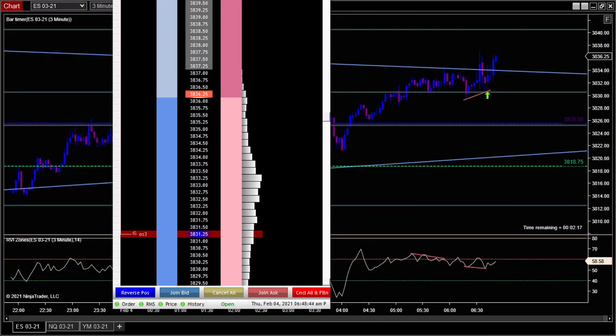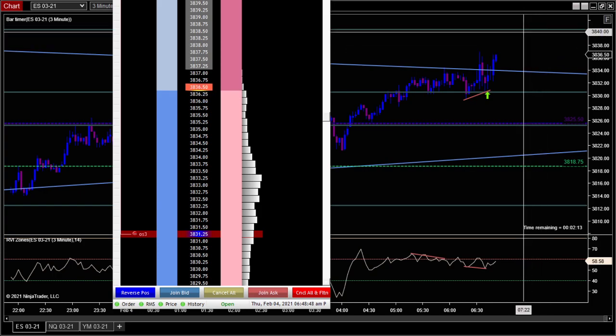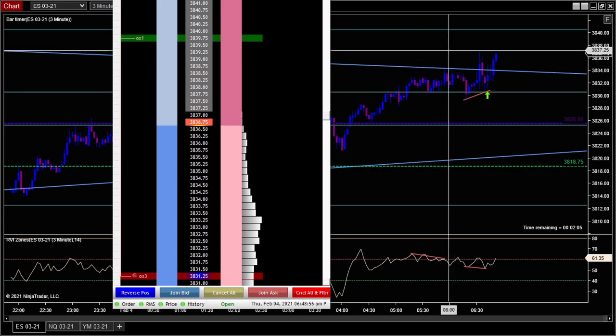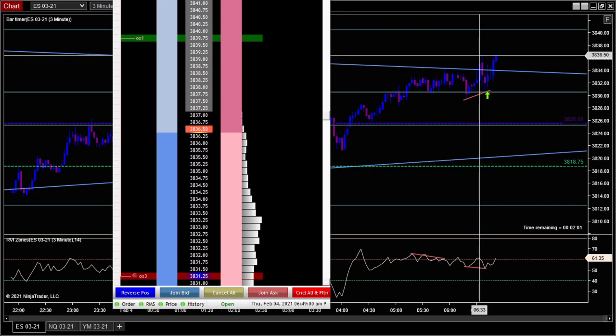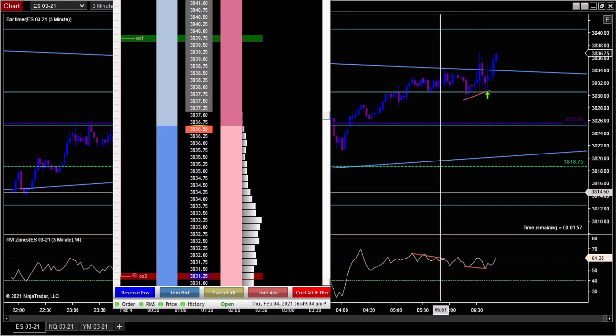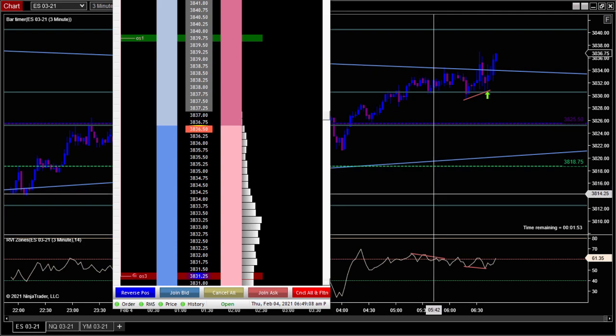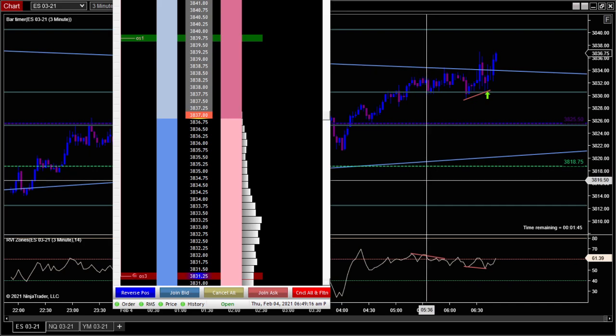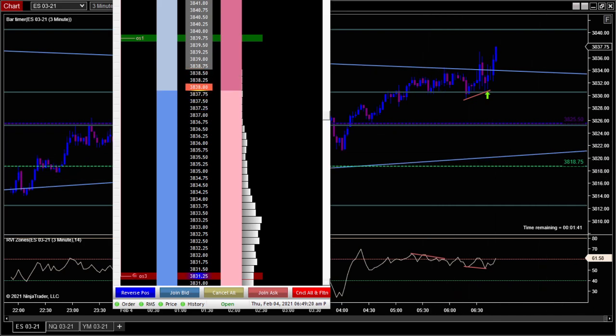Okay, so here we go. More than likely are going to come right up into this CP here, and I'll get my second exit out. Just have to break this high we just made at 37. We're going to go ahead and just take that off right there.